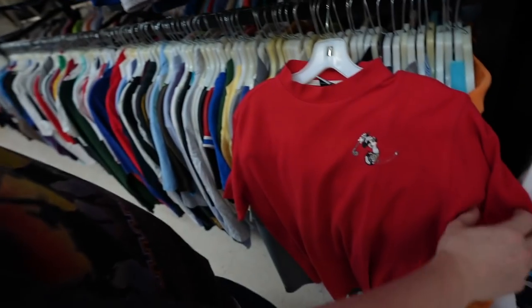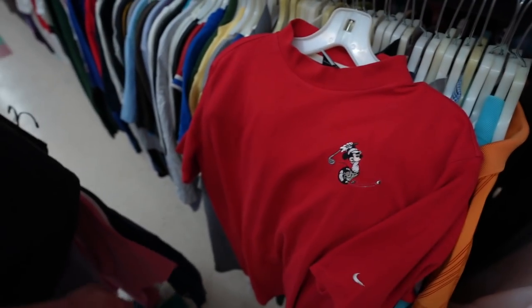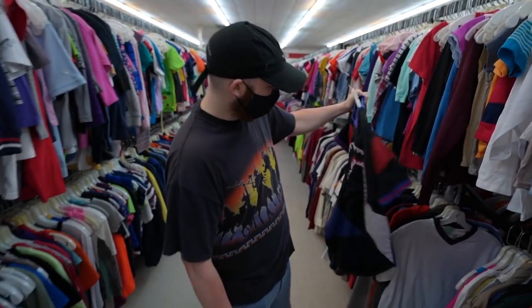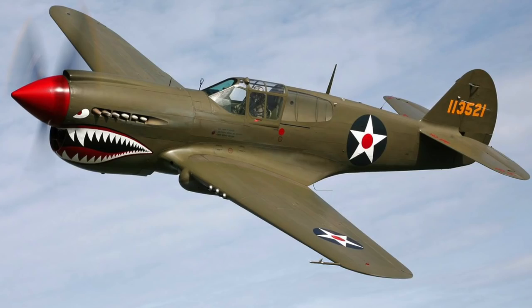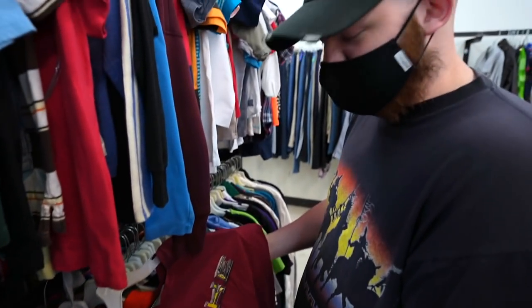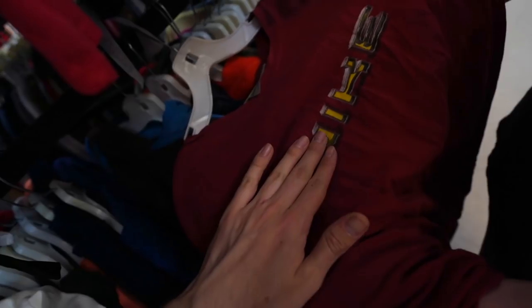What? Kinky found the ultimate collab, man. The Mickey Nike golf tee. Sway. Bape in the thrift. Bape in the thrift. Let's go. Thing looking like a P-40 Warhawk. Straight out of '44. Babe, what you want me to do? Feel the texturation, bro. I mean, may I? Of course. Do you consent?